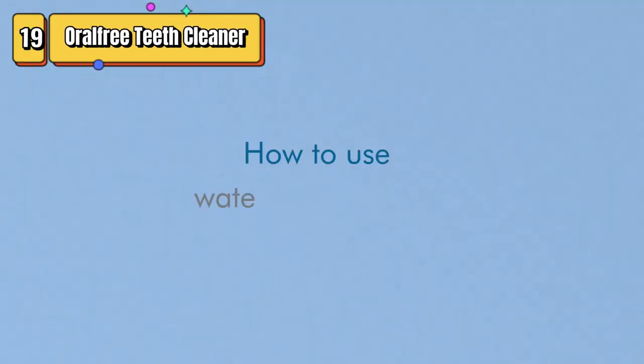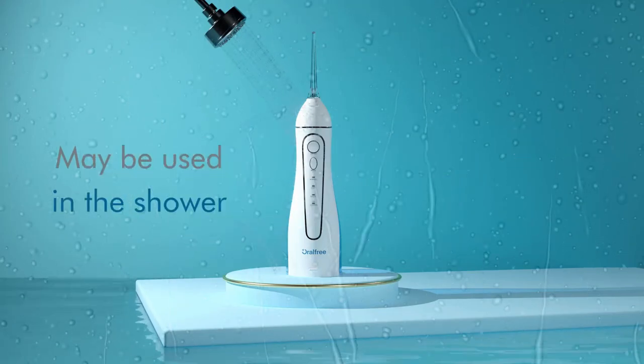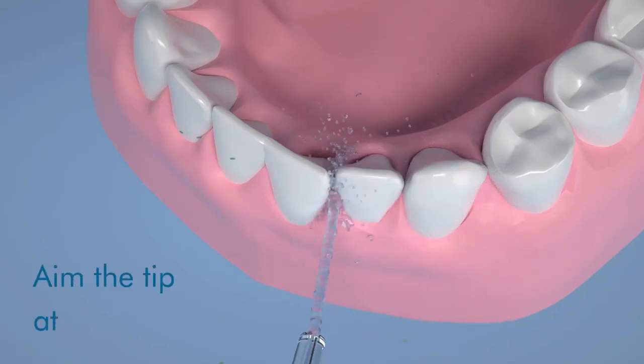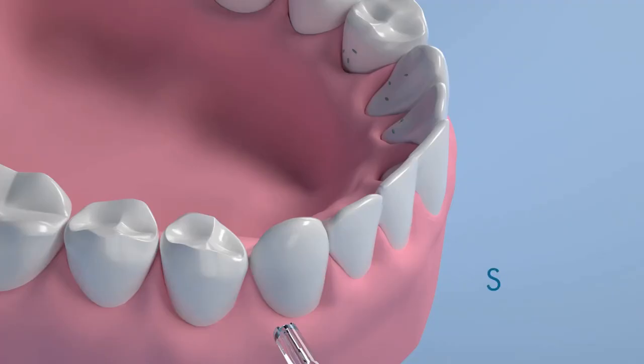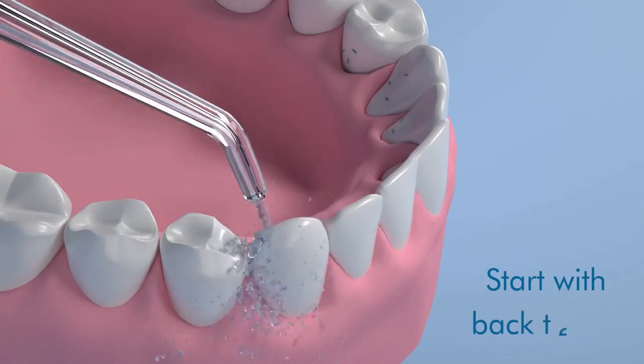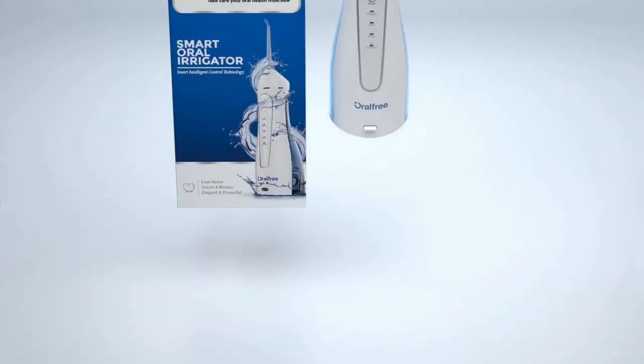Top 19 is a portable rechargeable device that uses water pressure to clean between teeth and along the gum line. It has 4 modes, a 300 mL water tank, and a powerful battery. It is waterproof and suitable for home and travel use, especially for individuals with braces or dental appliances.